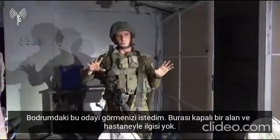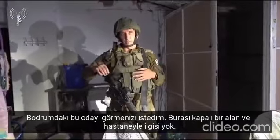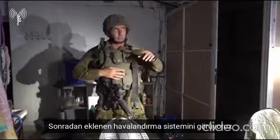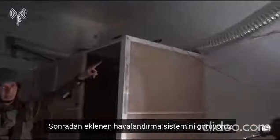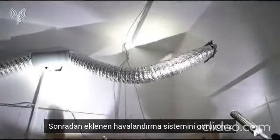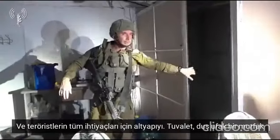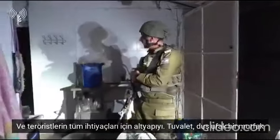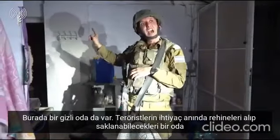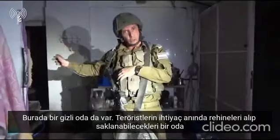I want you to see this room. It's in the basement of the hospital. We can see this area is a closed area from the rest of the hospital. We can see the ventilation that was done improvisedly to this area. And we can see infrastructure that was built in here, toilets, shower, a small kitchen, to provide the terrorists their needs. Also it conducts a hideout where terrorists take hostages and hide out. And I will show you now the evidence.